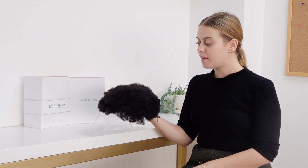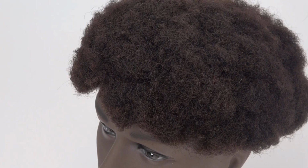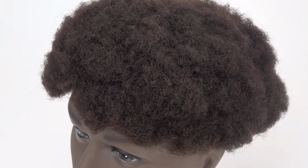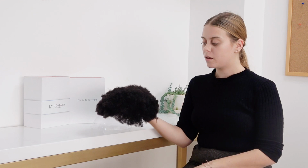Now let's have a look at the top of the hair system. The hair length is 6 inches and has a 4mm curl, making it very realistic. It comes in a medium light to medium density for a flawless finished natural look, and 2 colours, 1 and 1B, which are very popular choices amongst hair system wearers.